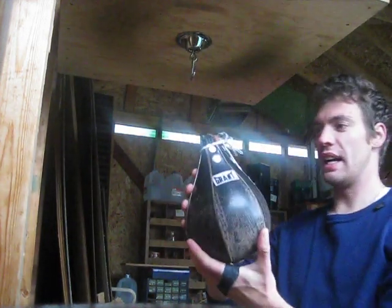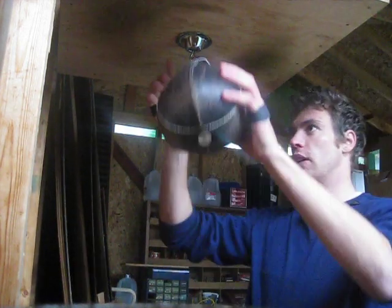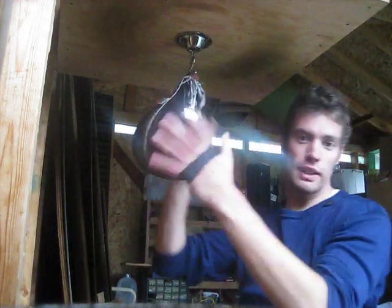This bag, the Grant, 7 inches long. I'm not sure what the round is of it, what circumference is. This is probably the lightest bag I have.